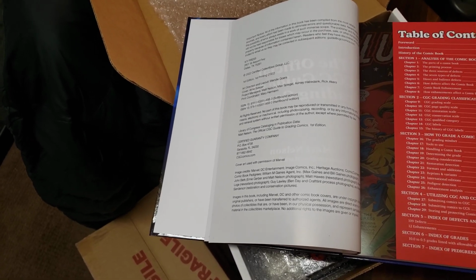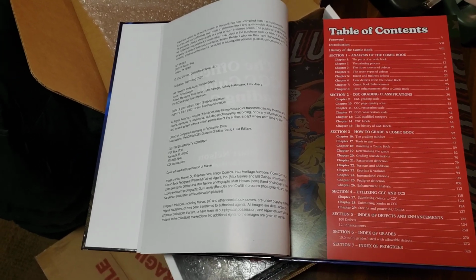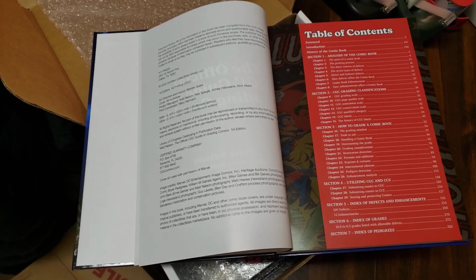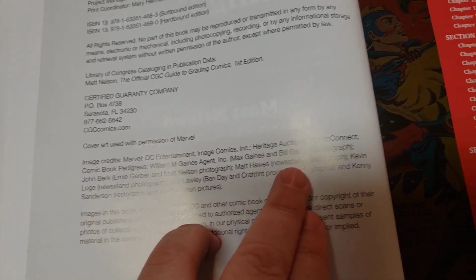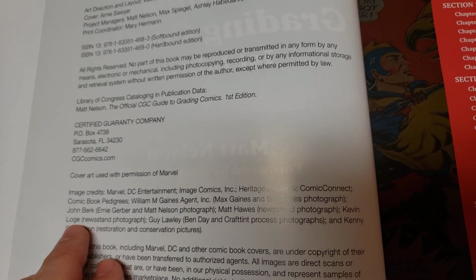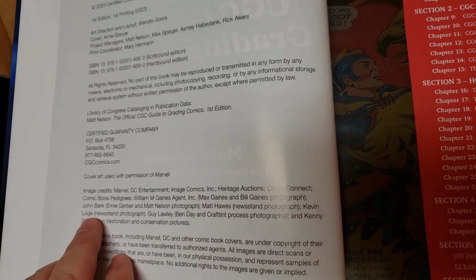So CGC approached me, and when I told them about the Read More family, the one family member who shared the photo, they got in contact with him, and he graciously and thankfully agreed to let them use the photo too. So they covered their bases by talking to him and me. Right here is my credit in the book for the newsstand photograph. And then Kevin Logie right here, newsstand photograph. Kevin Logie is the family member; their family used to own Read More back in 1945. He's the one who shared the photograph. So we're both credited in there for its usage in this book. So that's nice.